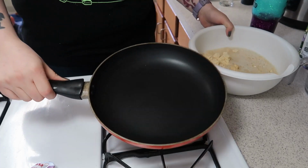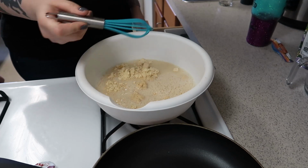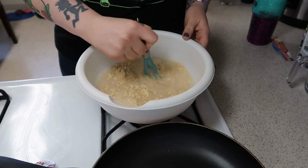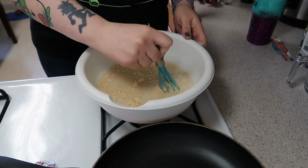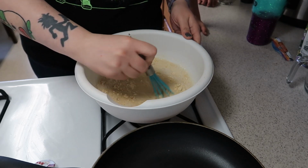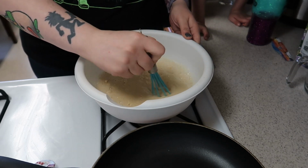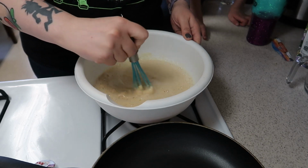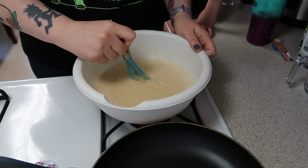Get my whisk out. My baby whisk. I guess I could start heating the skillet, but I want you guys to be able to see the mix going on. You know what I want? One of those things that you can pour your pancake mix in and shake it up. So much easier. I want to get all the clumps out.